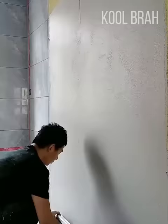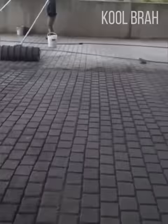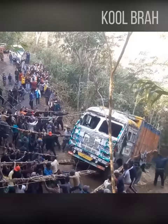This worker used a special stencil to imitate cobble. Quick and effective. Oh, Jesus. What the hell? If you have discipline and teamwork, you can achieve great results. These guys pulling a van out of the ditch are proof of that.